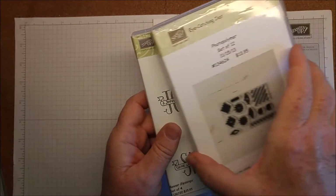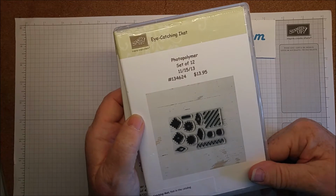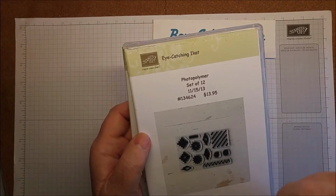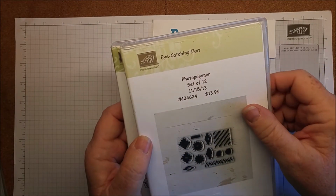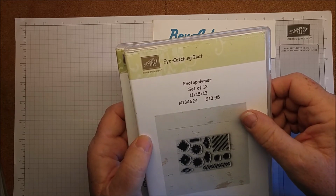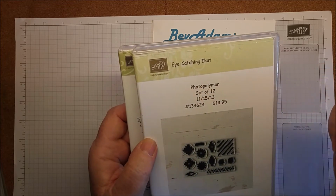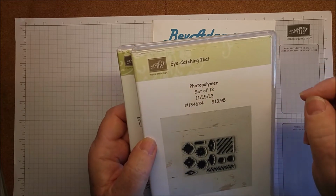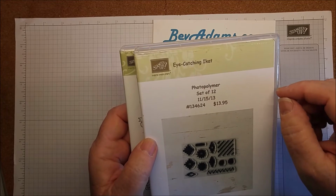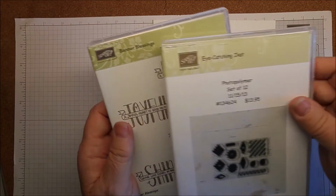These have been available, well, this one started out in November of 2013. This stamp set came out when Stampin' Up was just experimenting with photopolymer stamp sets. Well, yeah, I love them too, and many people fell in love with photopolymer stamp sets. And so now they're all over our catalog.